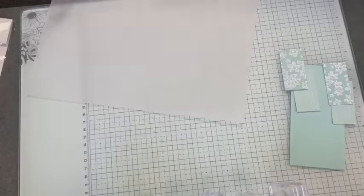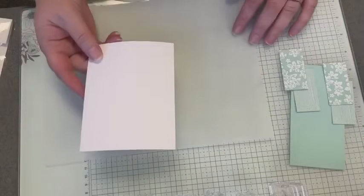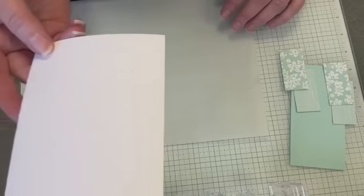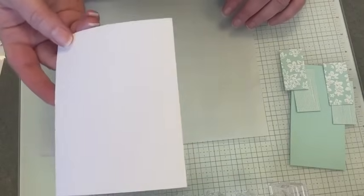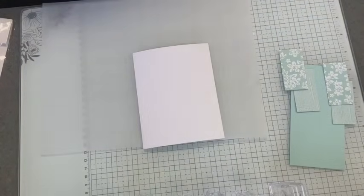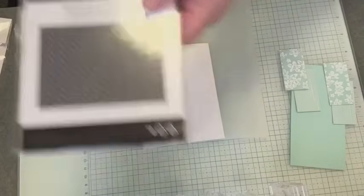And I think I can put away the cutter for right now. So we will come back here, and I also have a piece of basic white that is 4 by 5 1/4. And because I'm doing 2 cards, I went ahead and did the embossing ahead of time. So this has already been embossed with that Softly Sophisticated embossing folder. I know it might be a little hard to see the texture on there. I always try to kind of move it, but to remind you, this is what we have used for the embossing.